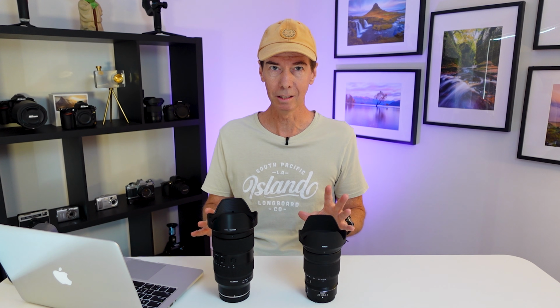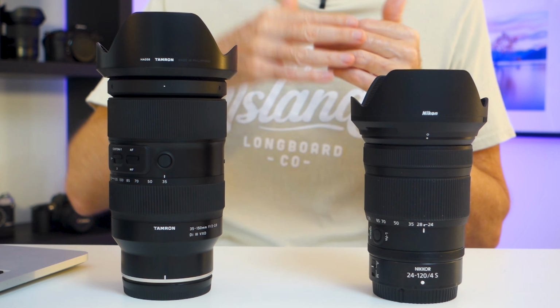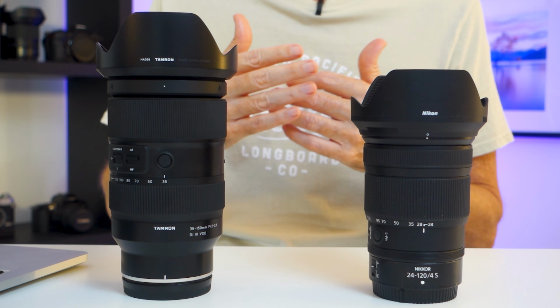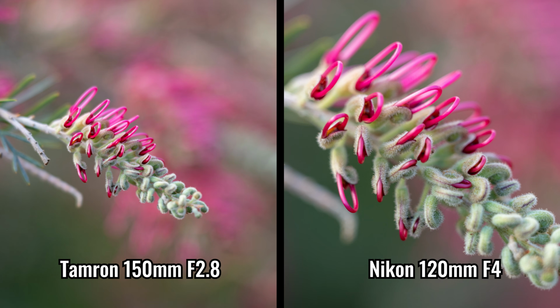So there were some very interesting results when it comes to the bokeh out of these lenses. I think the Tamron on the wide end is far superior, whereas I actually like the Nikon because you can get closer to your subject at f4 and you really do get a beautiful soft bokeh background out of that lens. But on the Tamron at 150 millimeters at f2.8, because I've had to back away, the subject was further away. So the bokeh wasn't as good as the Nikon.